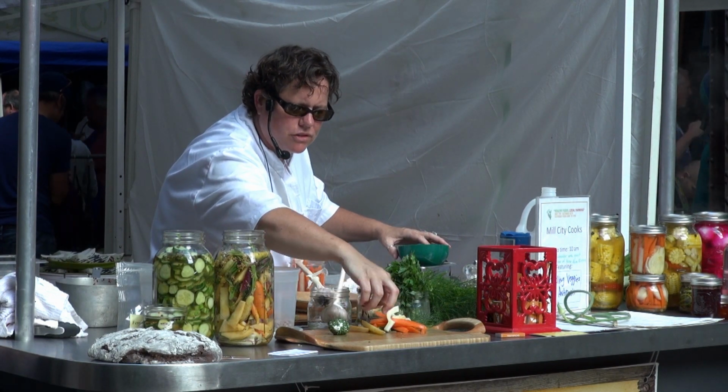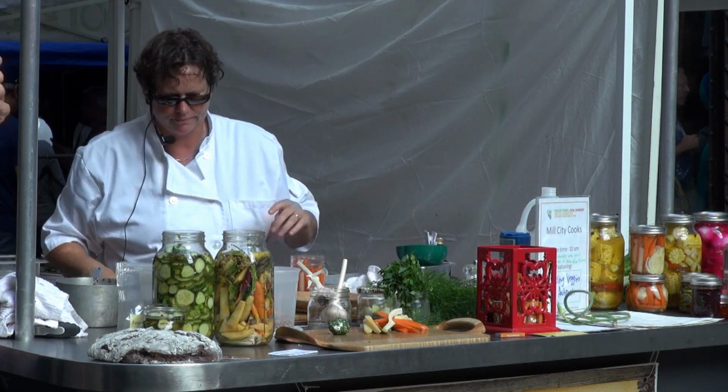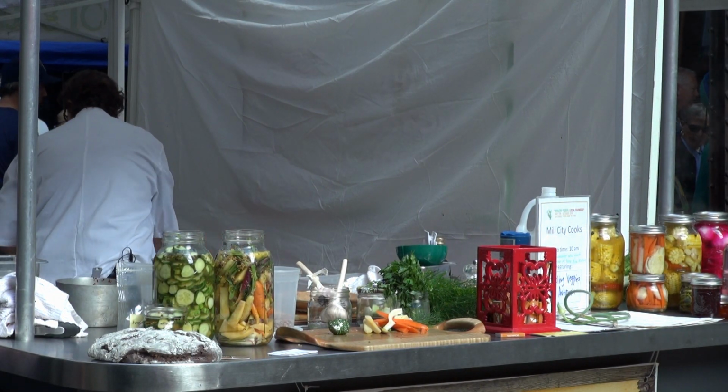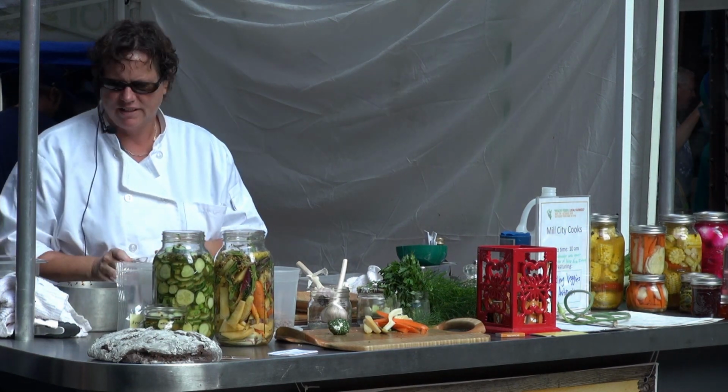These aren't pickled, but they're just so pretty. We'll put them on there. All right, so these can be opened and sampled. All right, how are the eggs?